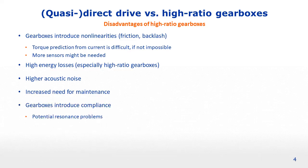And then finally, gearboxes also introduce compliance, which could cause resonance problems. This is not an issue for direct drive motors, where the loads are coupled to the motor on a large diameter, which of course increases the entire stiffness of the coupling and effectively eliminates resonance problems entirely in these types of servo systems. But actuation systems with high ratio gearboxes also have certain advantages. Or perhaps it's better to say that actuation systems with high torque motors have certain disadvantages that can only be overcome with high ratio gearboxes.